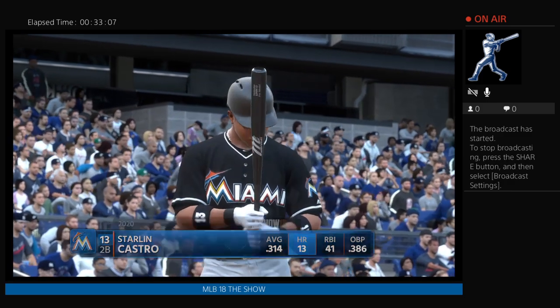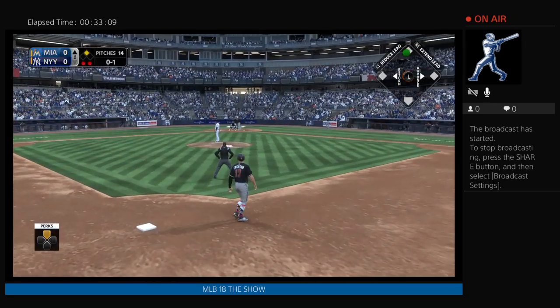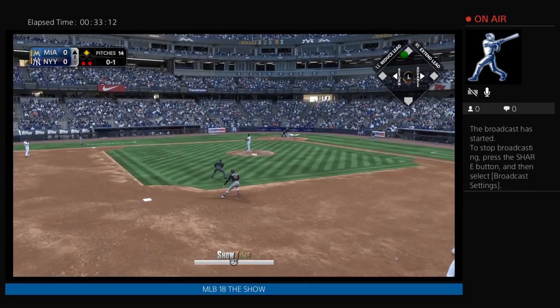Now at the plate, Starlin Castro. He'll get to take his first cuts here. Starlin Castro.